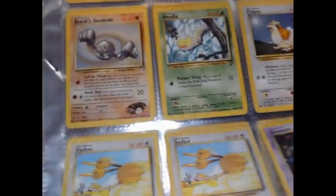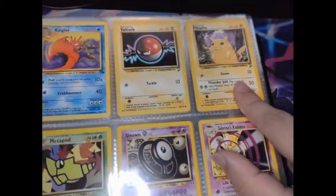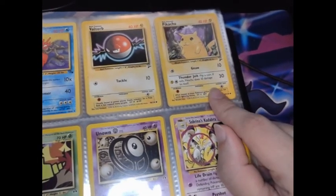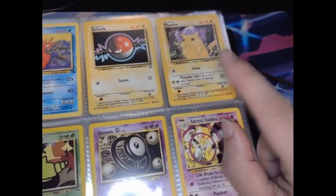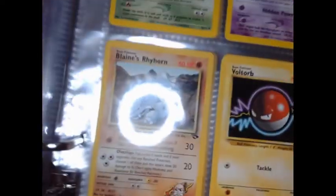I think towards the end is a lot of the more modern sets from like Champion's Path, Vivid Voltage, and such. We got Base Set 2 Pikachu. I know in the last video about my collection, I had a couple of those sleeved up. I don't know, I guess I missed that one or something. Who knows?